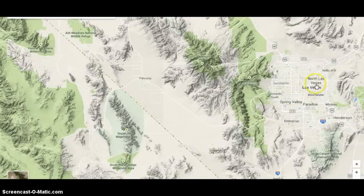Here we're in Las Vegas again, Sleeping Woman Mountain, Red Rock Canyon. This area has the Dolomite that trends to the northwest pretty consistently. Over here it's trending to the north and then northeast. This starts to come around a little bit to the west.